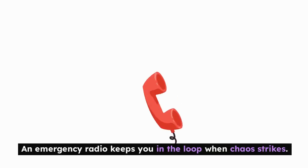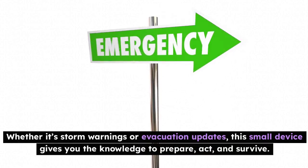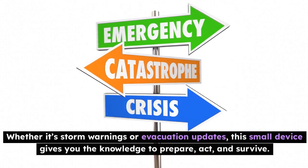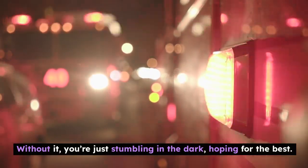Bottom line, an emergency radio keeps you in the loop when chaos strikes. Whether it's storm warnings or evacuation updates, this small device gives you the knowledge to prepare, act, and survive. Without it, you're just stumbling in the dark, hoping for the best.